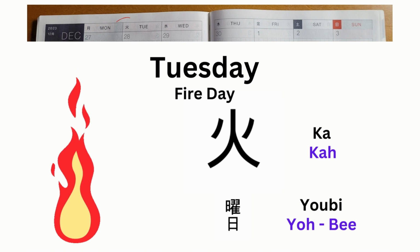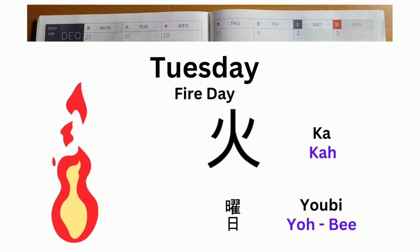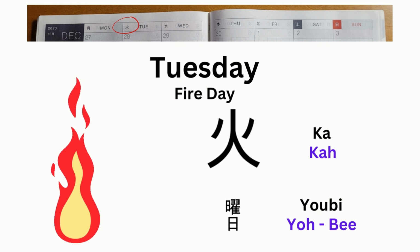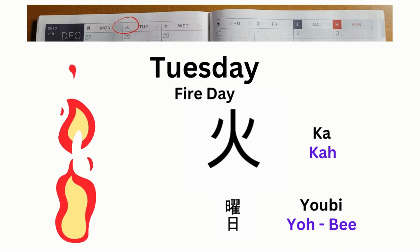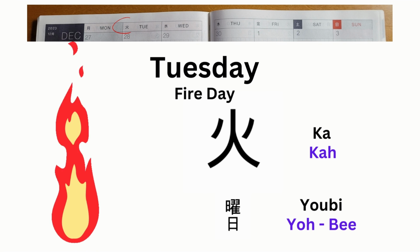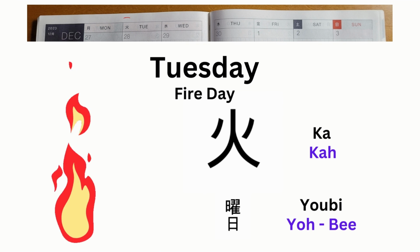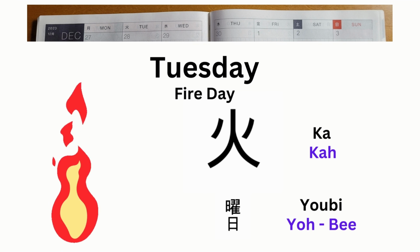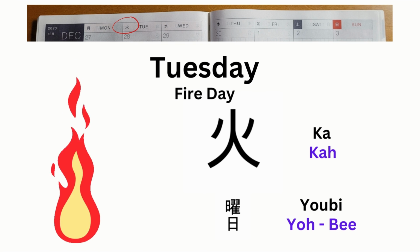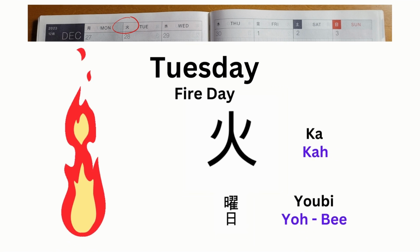And the pronunciation for this is ka. Now, this isn't like a crow, right? Ka. You have to shorten it up. Ka. Kayobi. And ka is the direct translation of TUE that's in the Hobonichi planners. So far we have Monday, getsu, and Tuesday, ka.